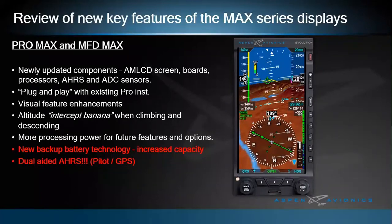One of the software additions that we added was the altitude intercept banana, or some people call it a Boeing banana. What that is, is a little cyan arc that is put out in front of your airplane, and that's going to tell you when you're going to reach that altitude. It is derived from your selected altitude from your altitude bug in relation to your vertical speed. So it's very handy when you're crossing restrictions or terrain, or just as a visual glance. Are you going to make pattern altitude at the current descent rate? It's a very good tool just to see at a glance if you're going to get to where you want to be when you want to be.